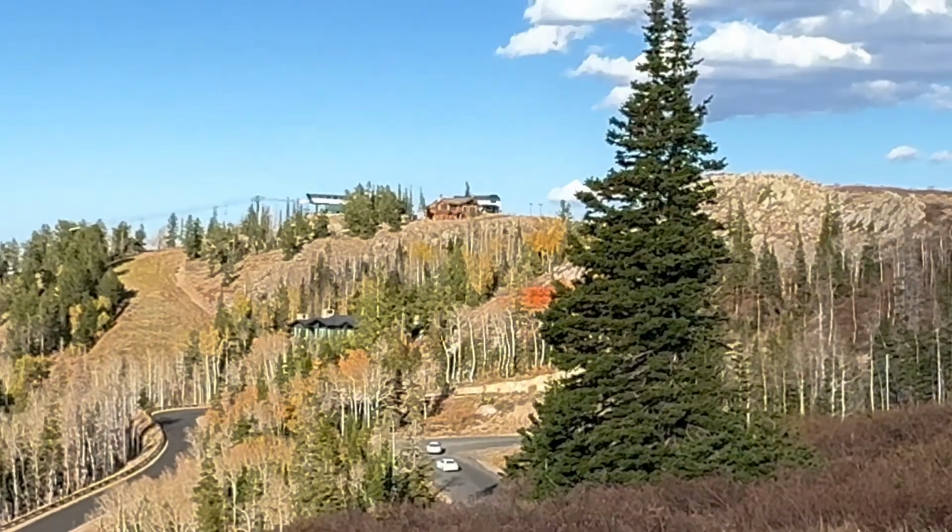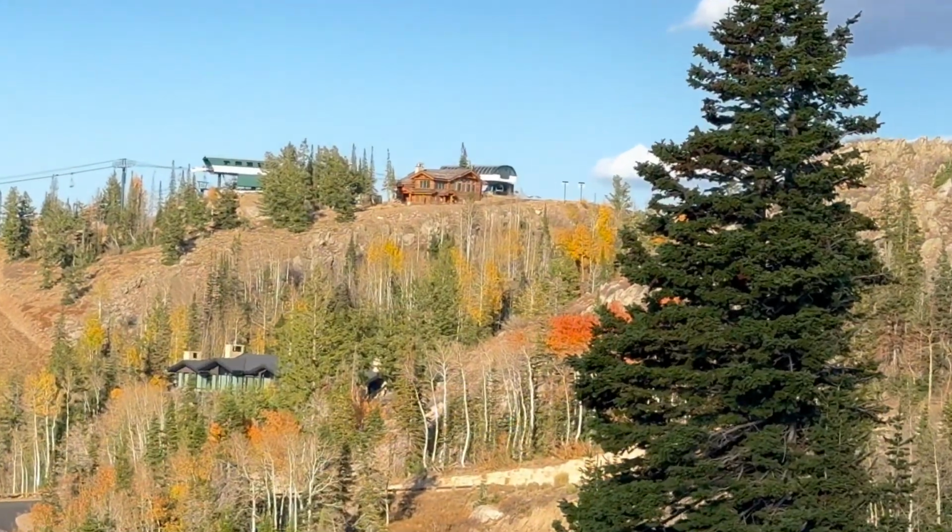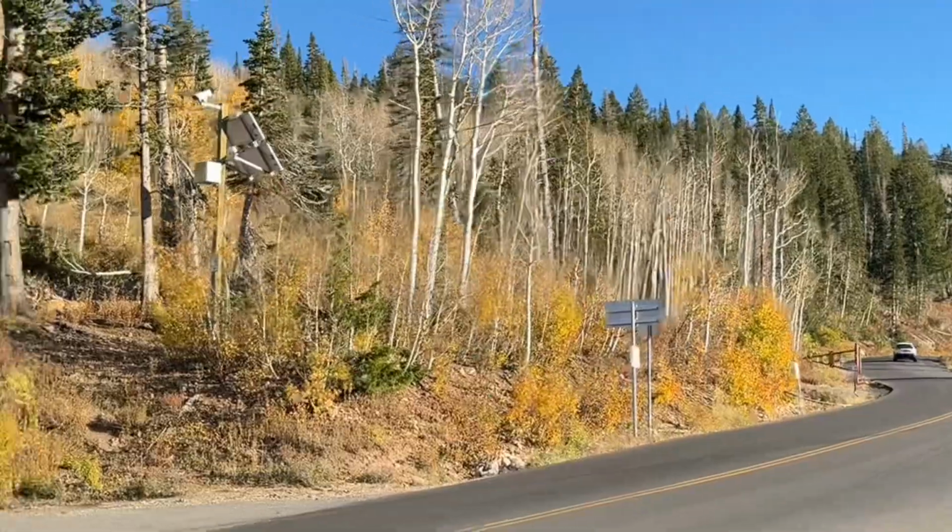All in all, it was a beautiful and fantastic day. We had a wonderful time hiking. We definitely recommend you checking this place out if you like hiking.